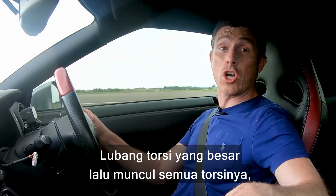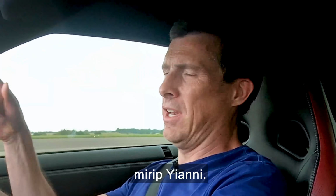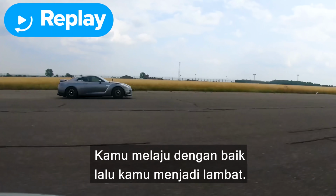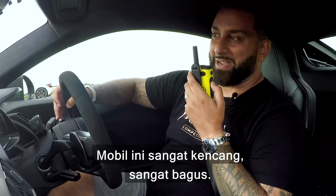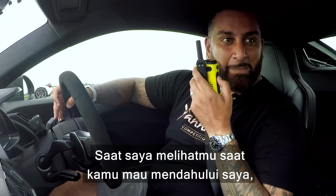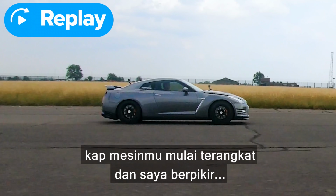Big hole of torque, and then all the torque. A bit like Yianni. Was that for you, Jan? You got away nicely, then you kind of didn't. This is so quick, man. Honestly, it's so nice. When I glanced over at you, when you started to come past me, your bonnet started lifting up and I thought, uh-oh.